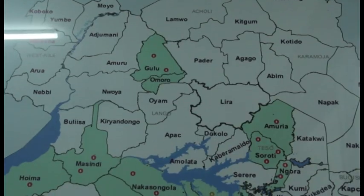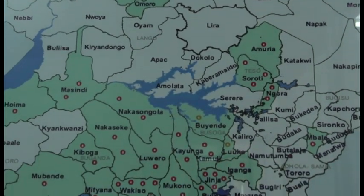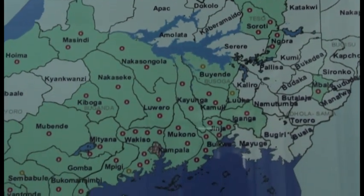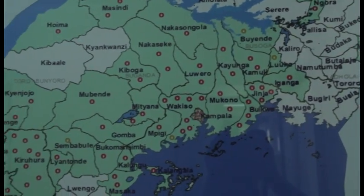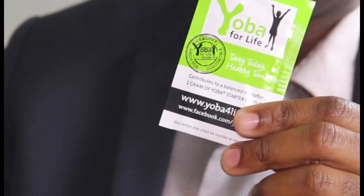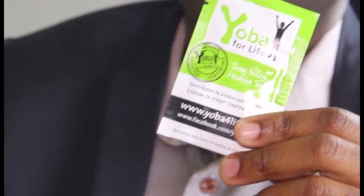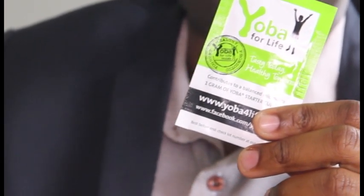So far we have over 150 production units dotted across the country that are using this sachet to be able to process yogurt and then supply it within their own local community.